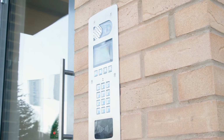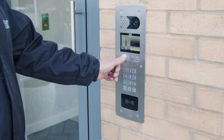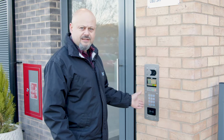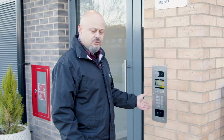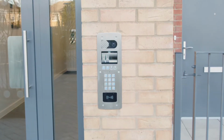When a visitor wants to gain access, all they have to do is come to the panel, call number, please enter the number to call, select the apartment number they wish to go to, push OK, wait for the response, and then they can be let into the apartment.